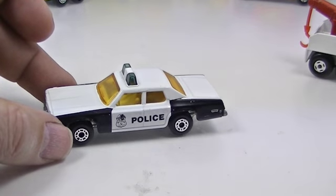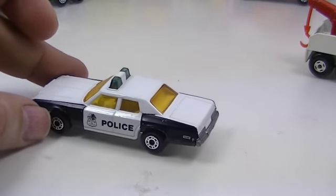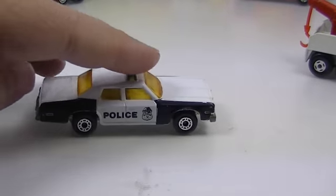These aren't worth a ton. In fact, they're not worth too much at all. I think because they were so common. But I like that one. That is a nicey.